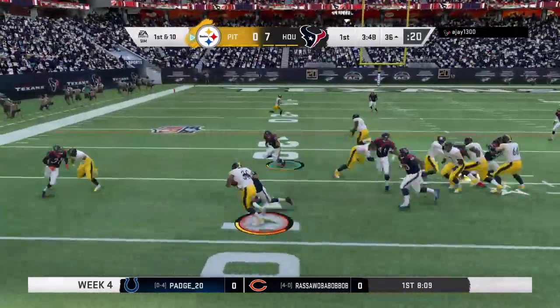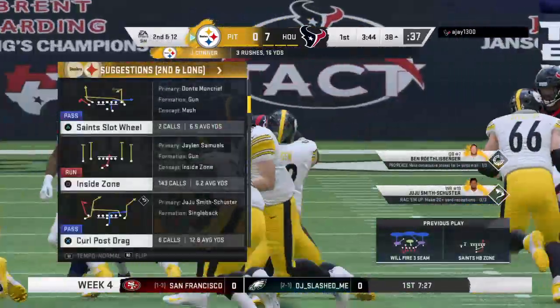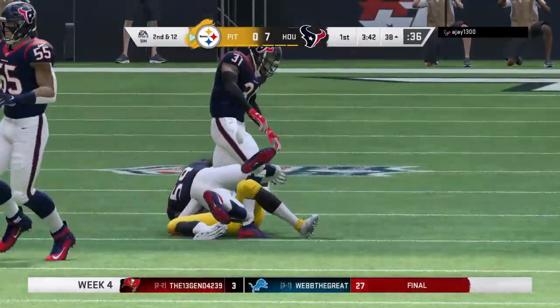On 1st and 10 is counter. And this play will be blown up. He'll lose yardage back at the 38. Now that sends him 2 yards in the wrong direction and leads to 2nd down.